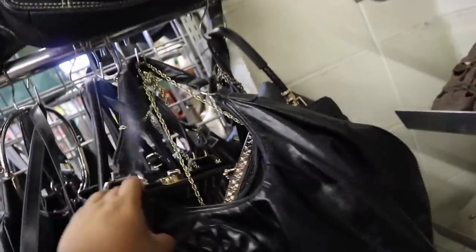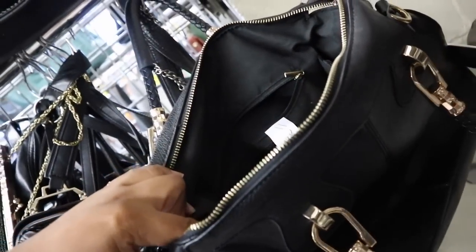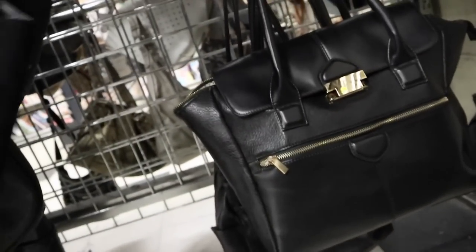All right, guys, I'm on the other side of the handbags. The bags have been picked over super intensely. I'm surprised I even found what I have right now. But you can tell when the handbags look jumbled like this that there have been a lot of people going over them. Big Buddha.